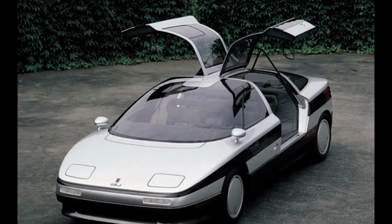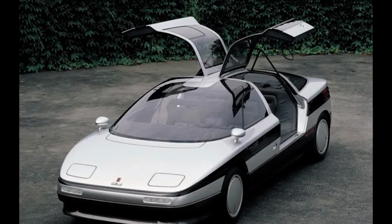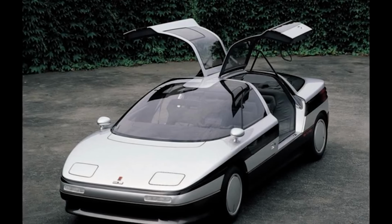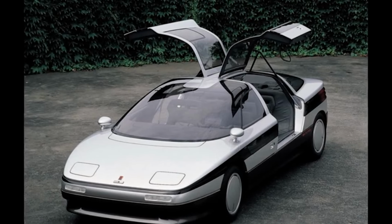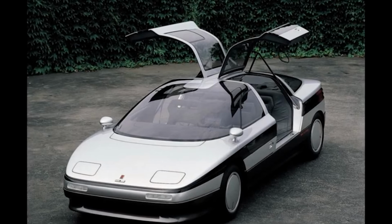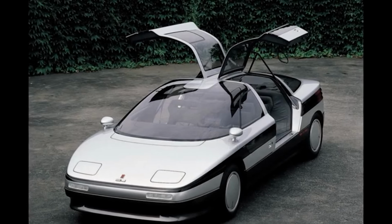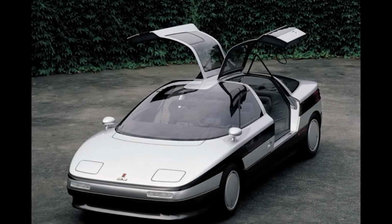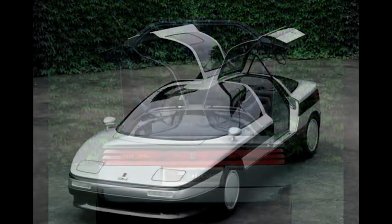At 175 inches long, the Incas was relatively compact, yet its wide stance and long wheelbase gave it the presence of a much larger car. Its aerodynamic shape wasn't just for show, it represented an ideal blend of form and function, emphasizing airflow, efficiency, and modernist design cues that would later influence future automotive trends.